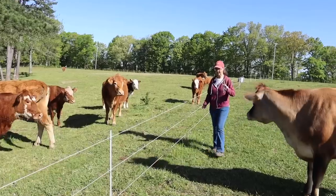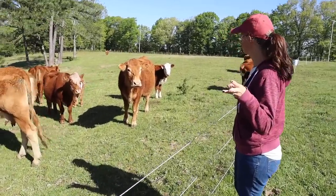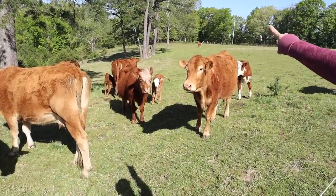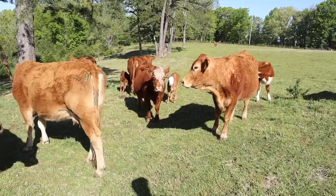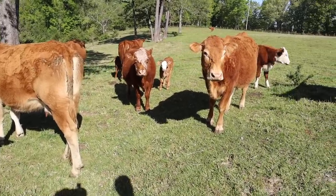Now we've got 3 new calves like we told you before. We have a heifer calf and 2 bull calves. I'm seeing 1, 2, and then the 3rd one is laying way in the back in the sun. So everybody's accounted for. We do want to just show you how cute these gorgeous calves are.